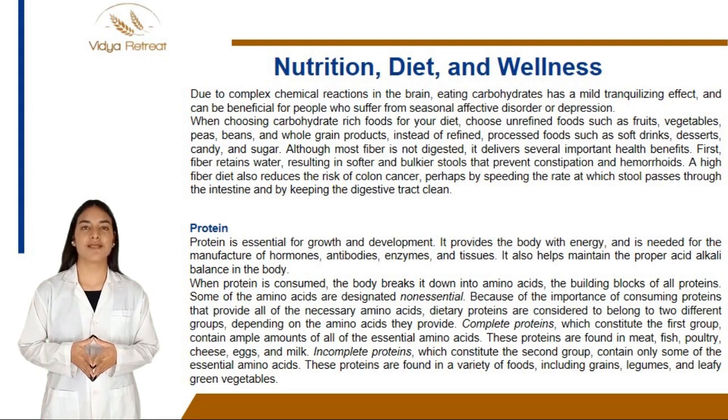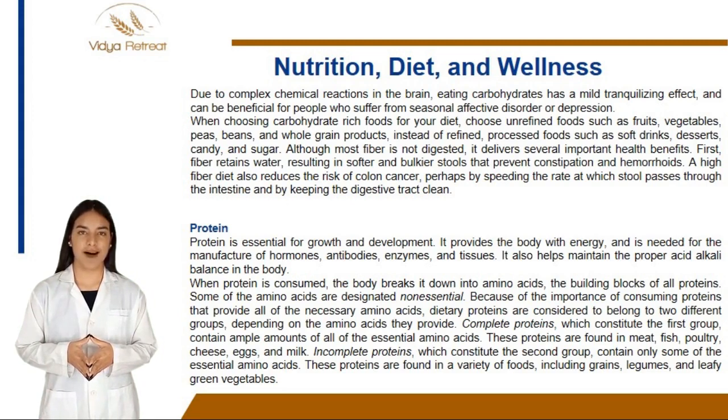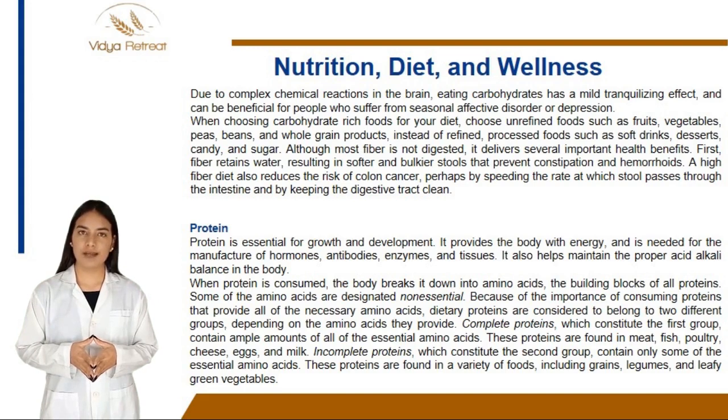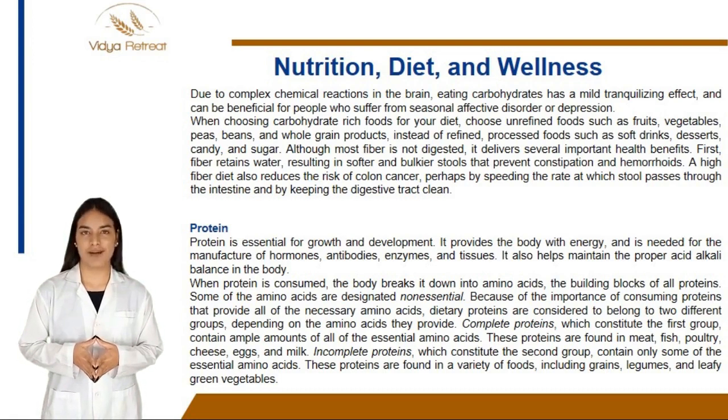Because of the importance of consuming proteins that provide all of the necessary amino acids, dietary proteins are considered to belong to two different groups, depending on the amino acids they provide. Complete proteins, which constitute the first group, contain ample amounts of all of the essential amino acids. These proteins are found in meat, fish, poultry, cheese, eggs, and milk.